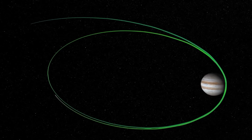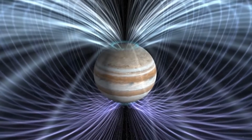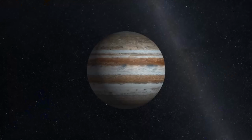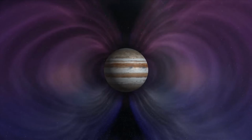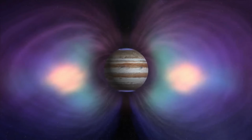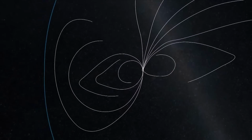We're going to go over the poles of Jupiter. That means we can study the magnetosphere in a different way. A magnetosphere is the sphere of influence of a magnetic field. So a planet that has a magnetic field has a magnetosphere when its sphere of influence extends beyond the planet out into space and affects the region around it. The magnetosphere of Jupiter is vast. So if you think of Jupiter being 10 times the size of the Earth, the magnetosphere is 100 times the size of Jupiter.